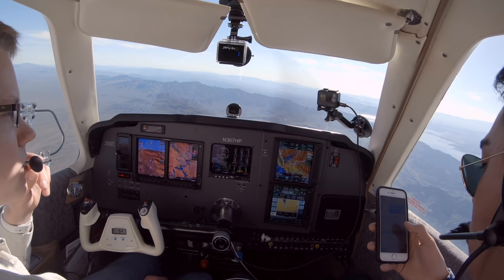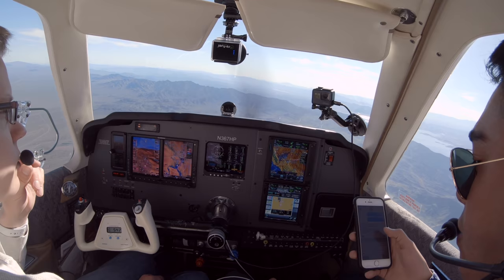Parking for you is just north of the fuel island off Taxiway Echo. Tower will direct you to where I will be waiting.